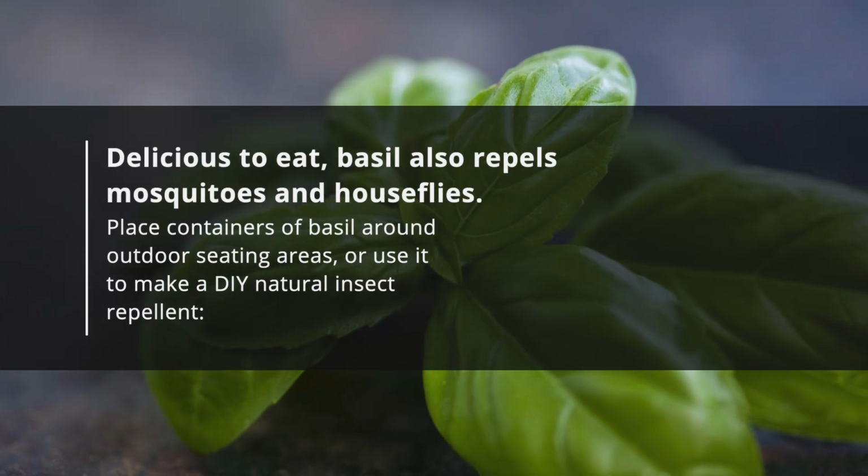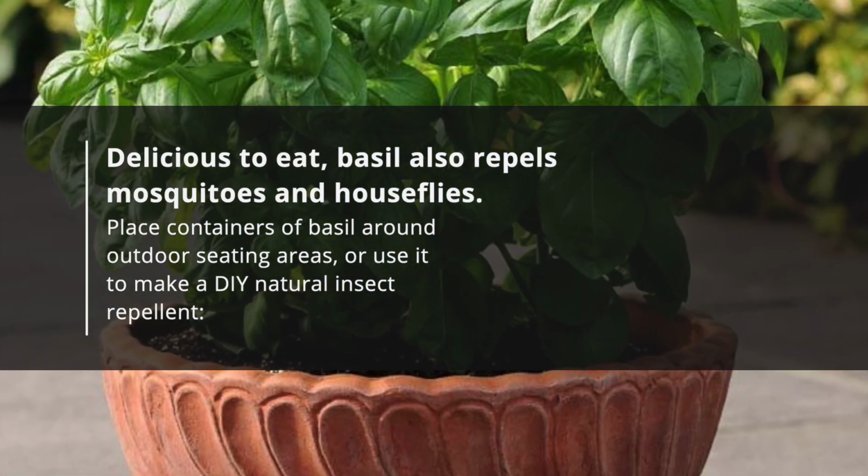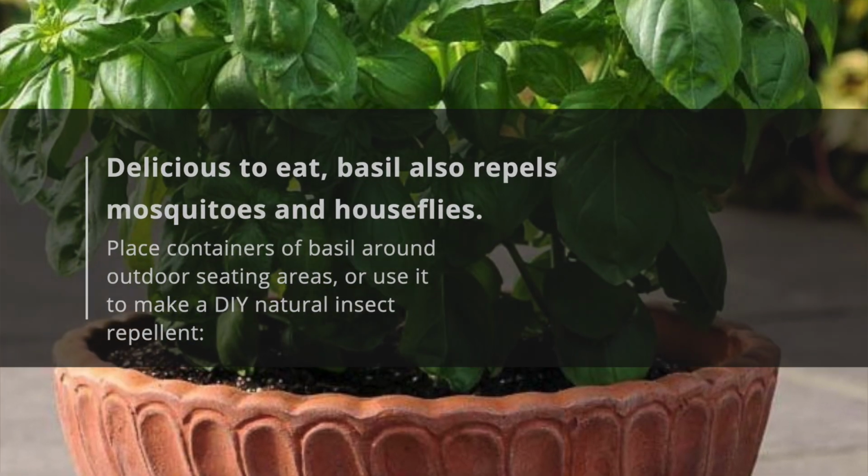3. Basil. Delicious to eat, basil also repels mosquitoes and houseflies. Place containers of basil around outdoor seating areas, or use it to make a DIY natural insect repellent.